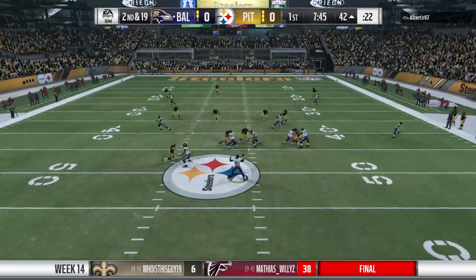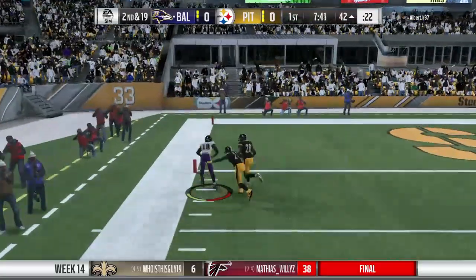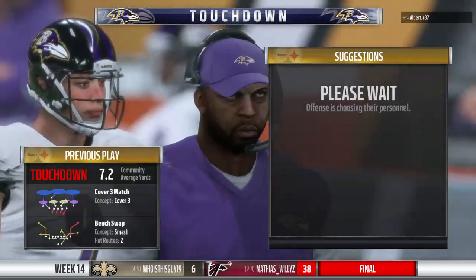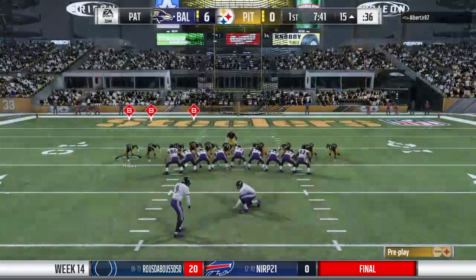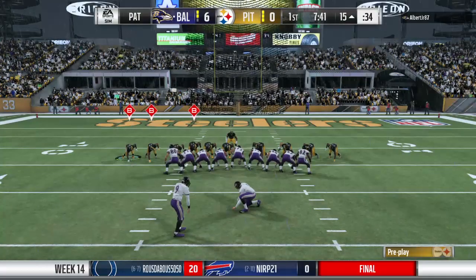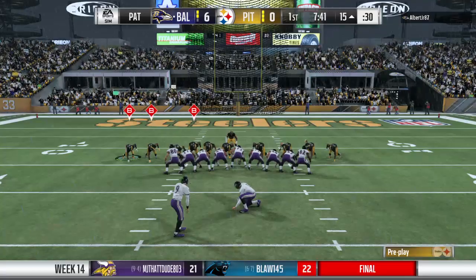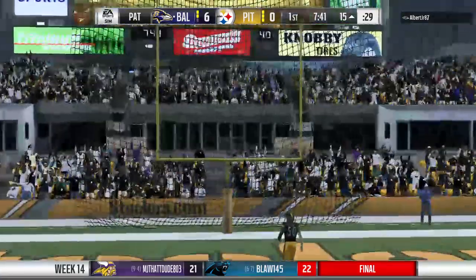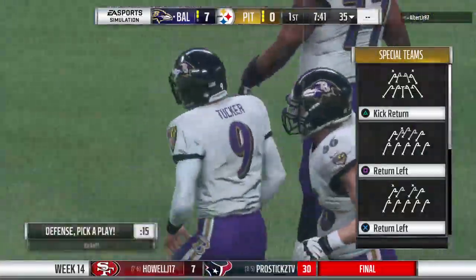Flacco here on second down. The 20. Looking left side. That's caught by Maclin. And all the way in for a Ravens touchdown. Jeremy Maclin, his 5th touchdown now on the year. And the Ravens have taken the early lead. Footing likely going to be an issue all night here on a rainy night, but this one is good.